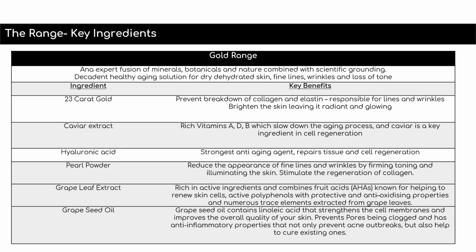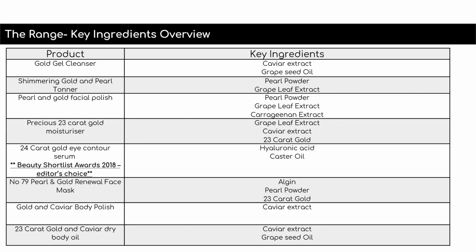So grape leaf extract is one of the AHAs we use, which I'll talk about in another slide. So that's really great at speeding up cellular renewal, helping to renew the skin cells, etc. And then our grapeseed oil, which we know from last week, because that's in a lot of our Illuminate range, contains that linoleic acid. So it really helps to strengthen the cell membrane. So obviously the stronger the cell is, it means it's more healthy. It's going to do its job better and not degrade over time and get that free radical damage. The linoleic is also really good at preventing pores being clogged, so it has that real lightweight feel, so it's not sticky or greasy.